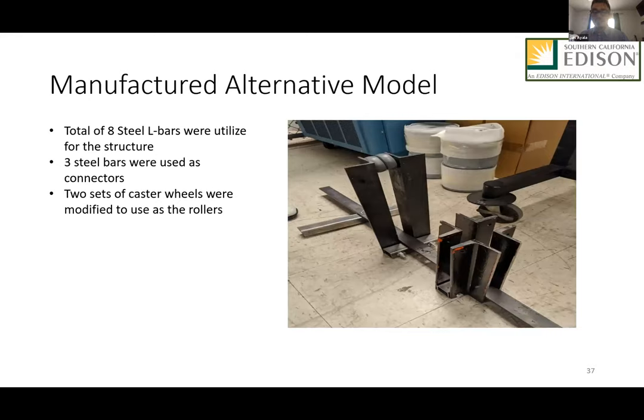Fortunately, we still had enough time to build the alternative model. As I mentioned previously, our purpose for this model was to give it more rigidity and support. So we used a total of 8 steel L bars for the structure pieces, and we connected each of the structure pieces with a steel bar. We also modified 2 caster wheels in order to use them as our rollers. Next.